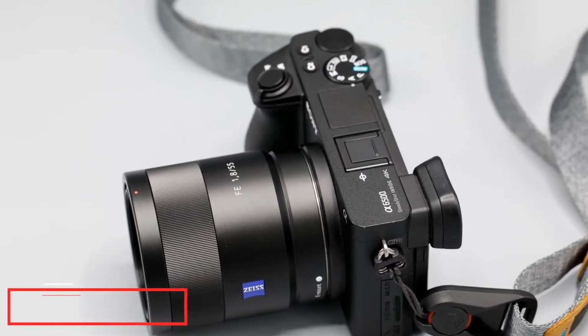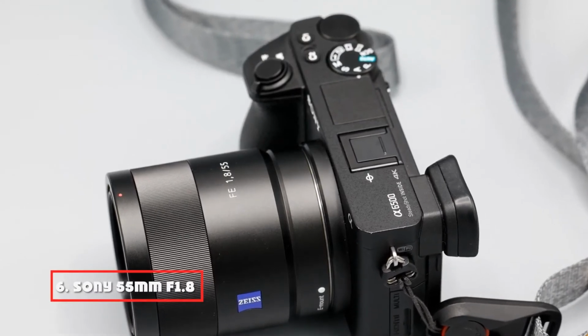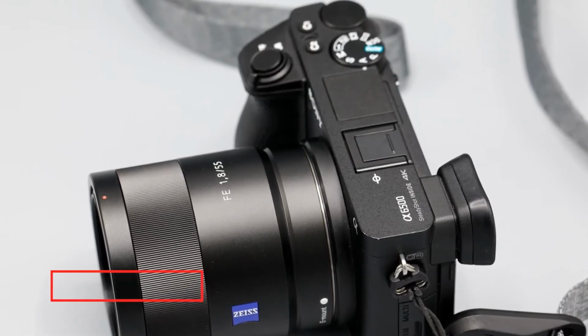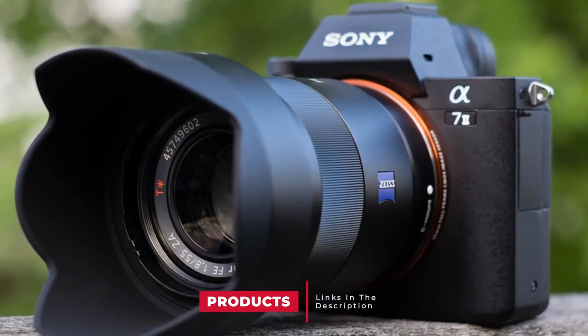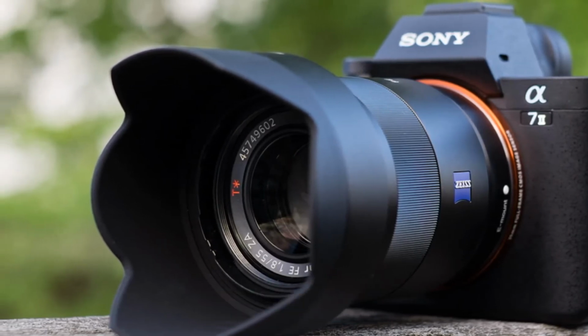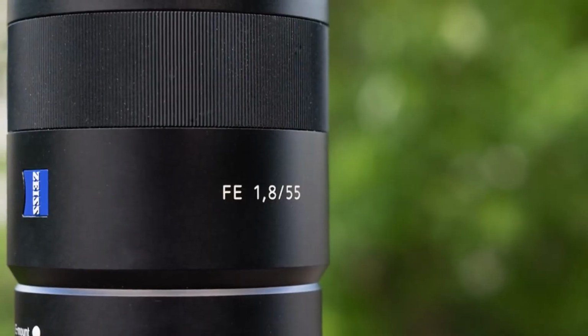The number 6 position is dominated by Sony 55mm f1.8 Sonnar. It's not surprising that this Sony 55mm lens comes with excellent build quality. The semi-gloss black outer barrel looks appealing when matched with your camera and makes it easy to capture memories in various conditions. The 3 spherical lens elements reduce spherical aberration while reducing weight.